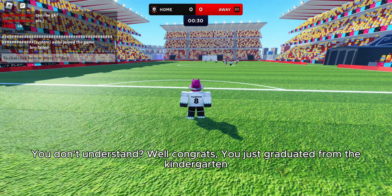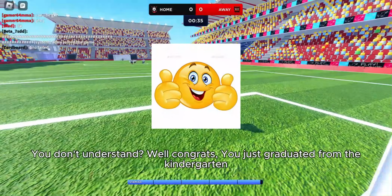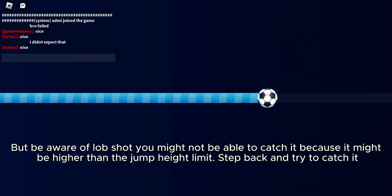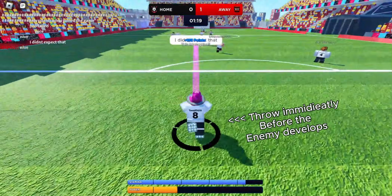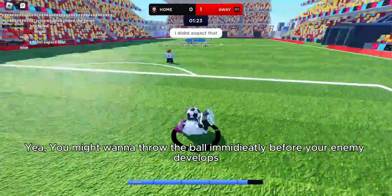Still don't understand? Well, congrats, you just graduated kindergarten. But be aware of lob shots. You might not be able to catch it because it might be higher than the jump height limit. Step back and try to catch it. Yay, you might want to throw the ball immediately before your enemy develops.